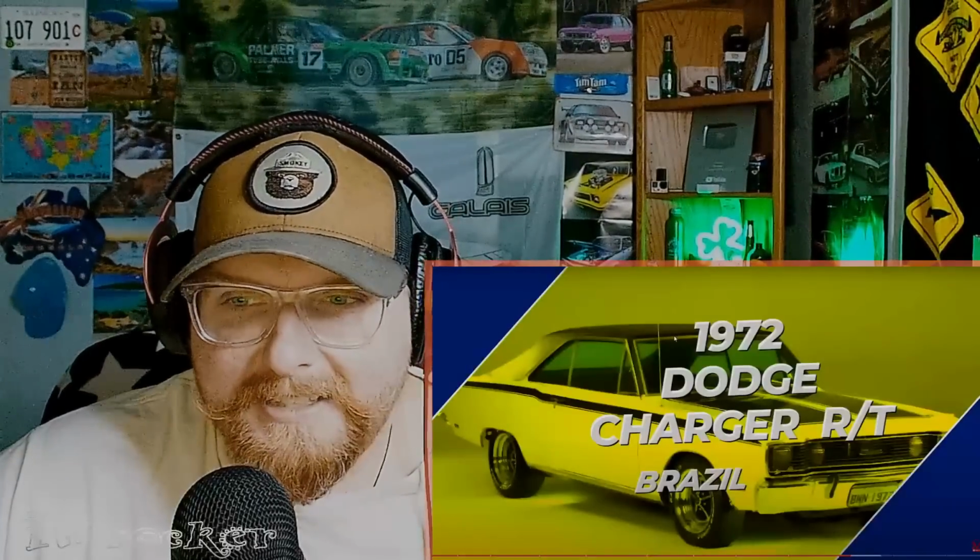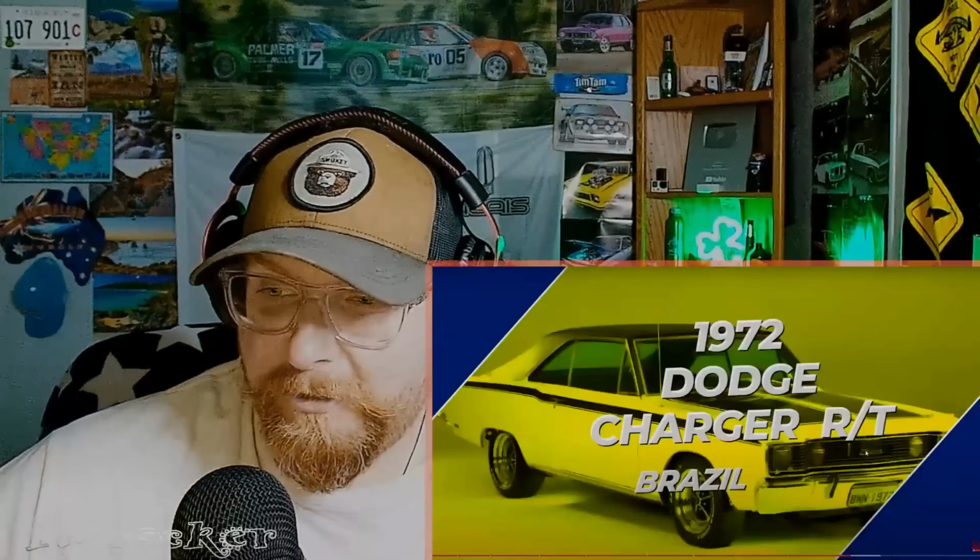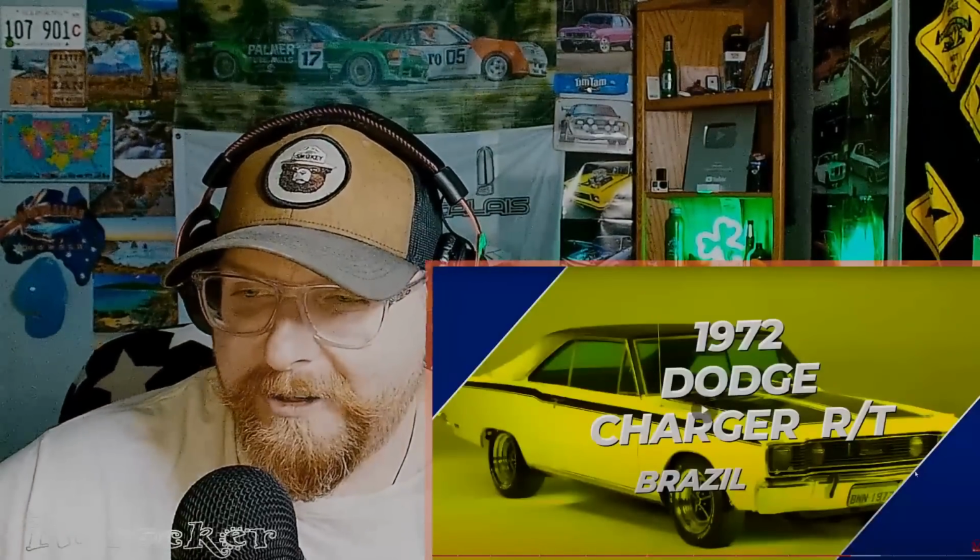And then this is a Dodge Charger RT from Brazil. So the Charger was worldwide, but I think it varied a little bit. Because that is definitely different than ours.